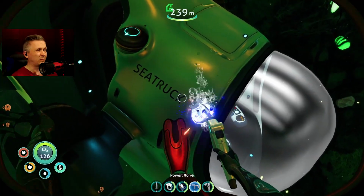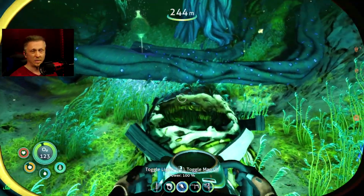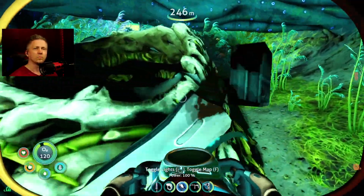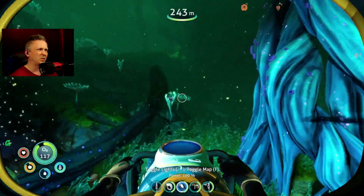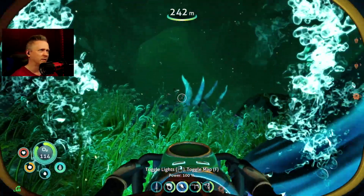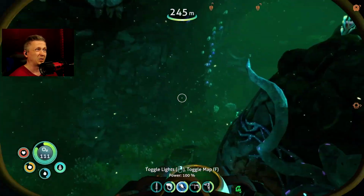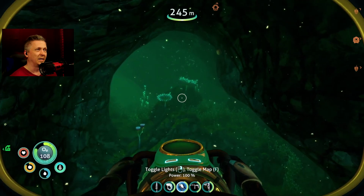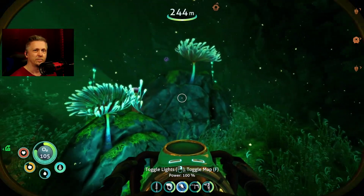One of the things I just absolutely cannot stand about the Sea Truck compared to the Sea Moth and Cyclops is how readily it just takes damage from stuff. I mean, just driving along, I've got plenty of clearance, and then, oh, thunk. I hit something, I didn't turn, and suddenly, thunk, I took some damage. Thunk, I took some damage.